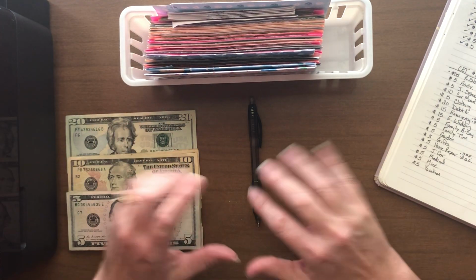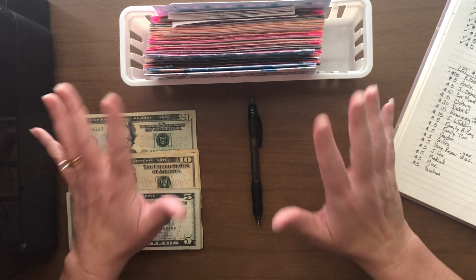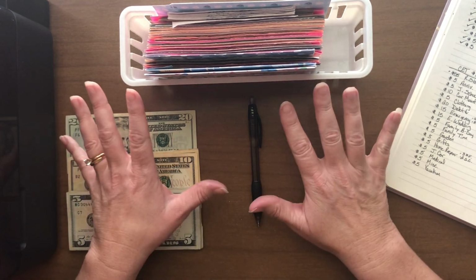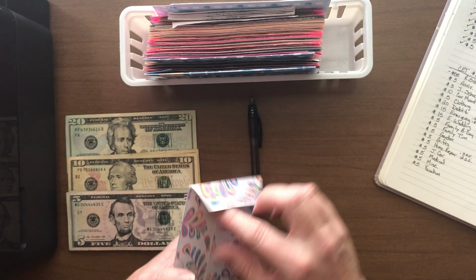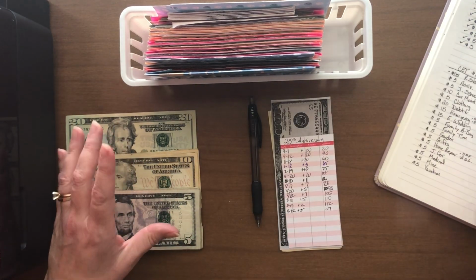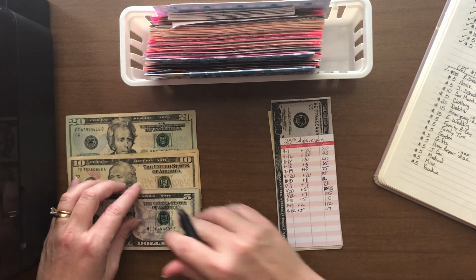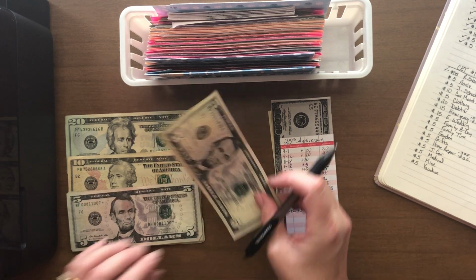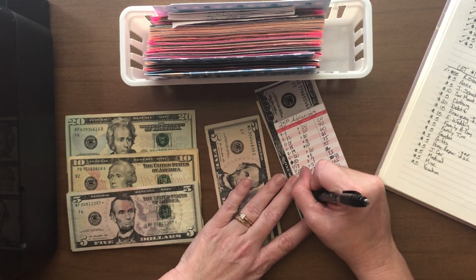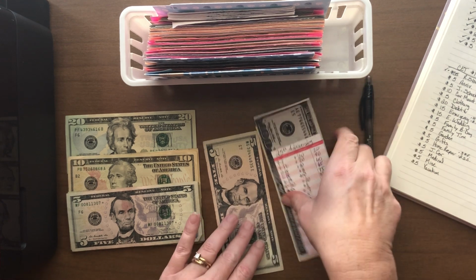Up next, almost all of my sinking funds will get something today. We're going to start with anniversary. Hubby and I celebrate 25 years next year, so I wanted to start saving a little bit of money here and a little bit of money there. We're going to add $5 more to this, which gives me 122 in here.